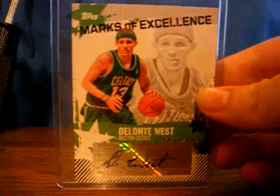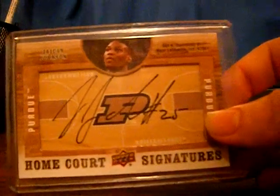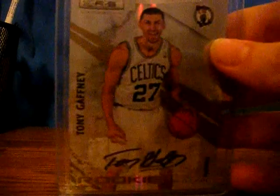On to the Celtics. Bill Russell, Letterman, number 2 of 9. Autograph, Marks of Excellence, Delonte West from Topps. I forgot the product. Upper Deck, SP Authentic, Gerald Green, rookie. Semih Erden, Team Patch Auto, Rookies and Stars. Rookies and Stars, Tony Gaffney. Jersey, Shaquille. Jersey of Ray Allen, traitor Allen. Ray Allen again. And Sam Perkins, Floor.